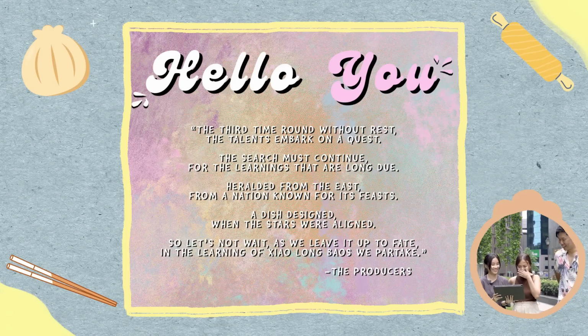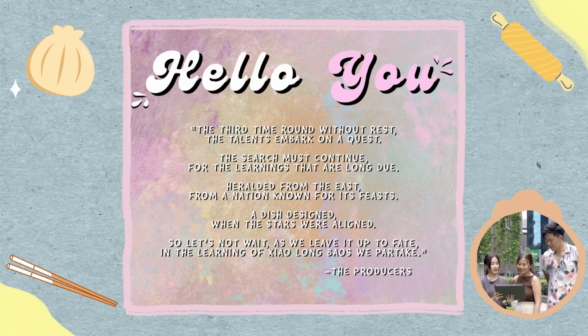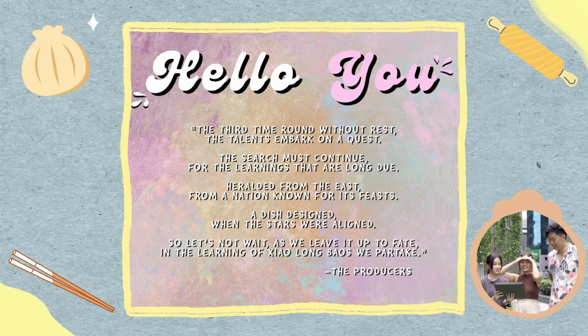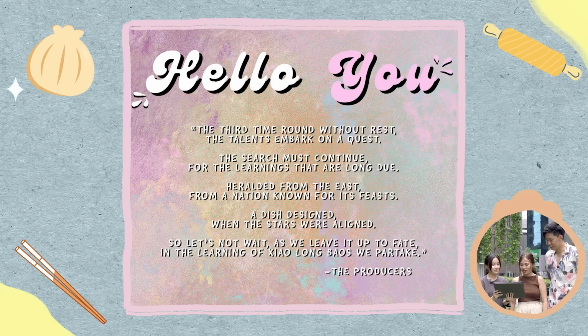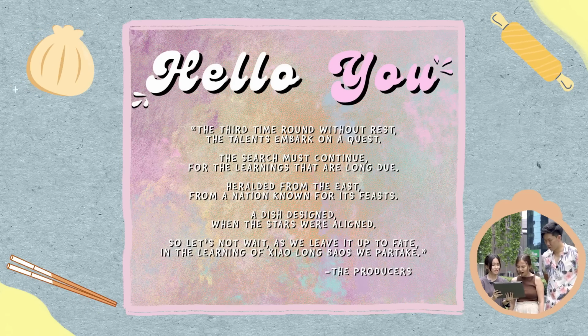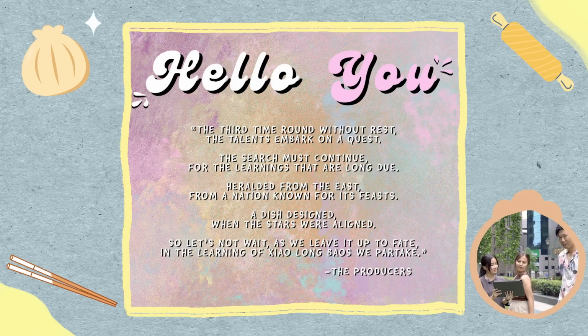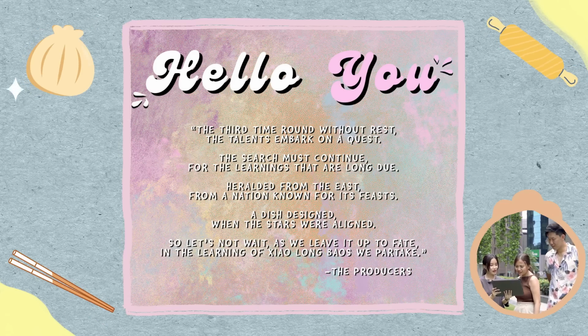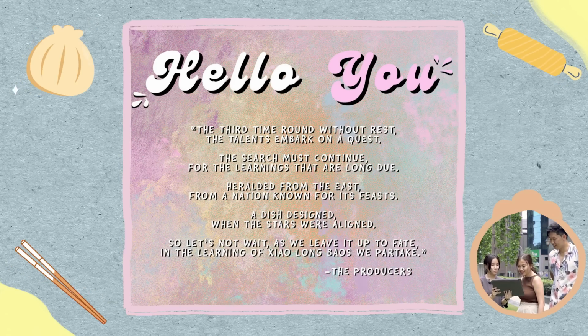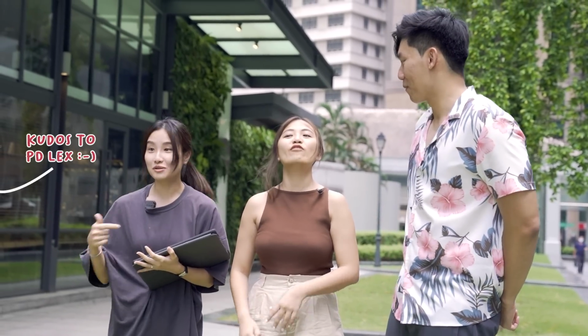Not the soil again. Hello you. The third time round without rest. The talents embark on the quest. The search must continue for the learnings that are long due. Herald from the east, from a nation known for its feast. A dish designed when the stars were aligned. So let's not wait as we leave it up to fate. In the learning of Xiao Long Baos, we partake. This episode, the poem is actually written quite nice. Yeah, it's quite nice. The rhyme works.